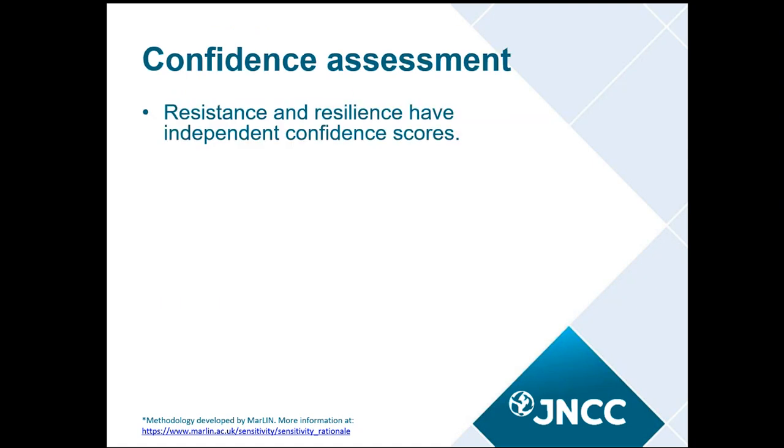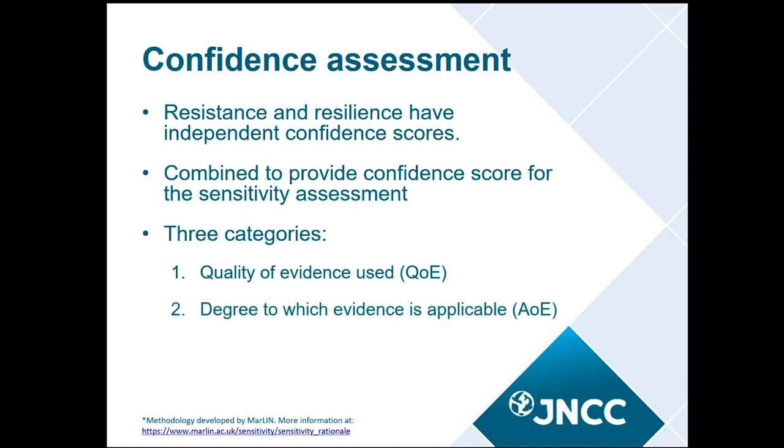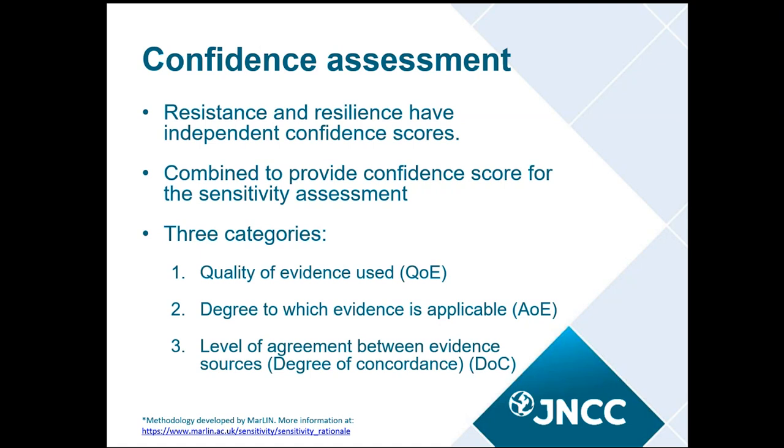Once we've finished our sensitivity assessment, we look at our confidence. So the resistance and resilience are independently scored for confidence. And these then combine to give the sensitivity confidence score. We have three categories, which is the quality of evidence, the degree to which the evidence is applicable, and the level of agreement between evidence sources.